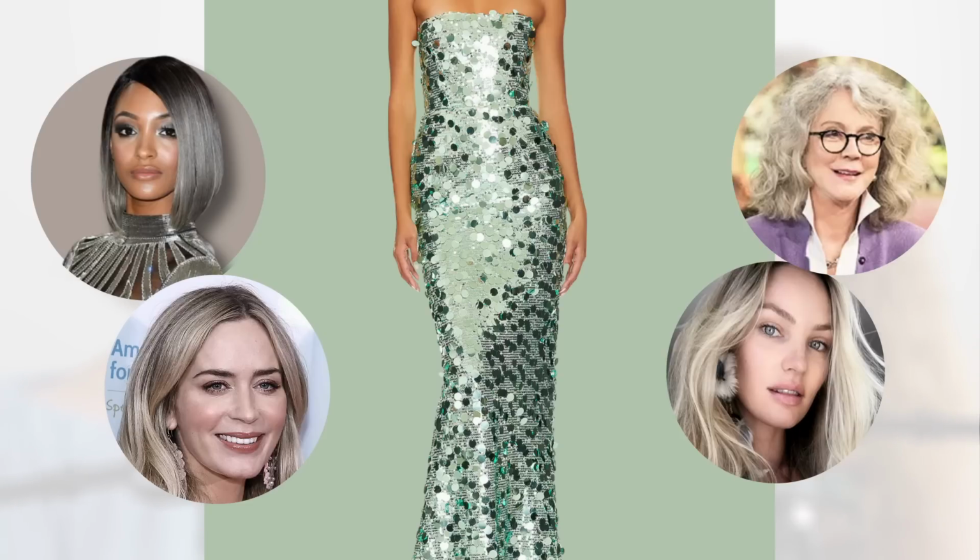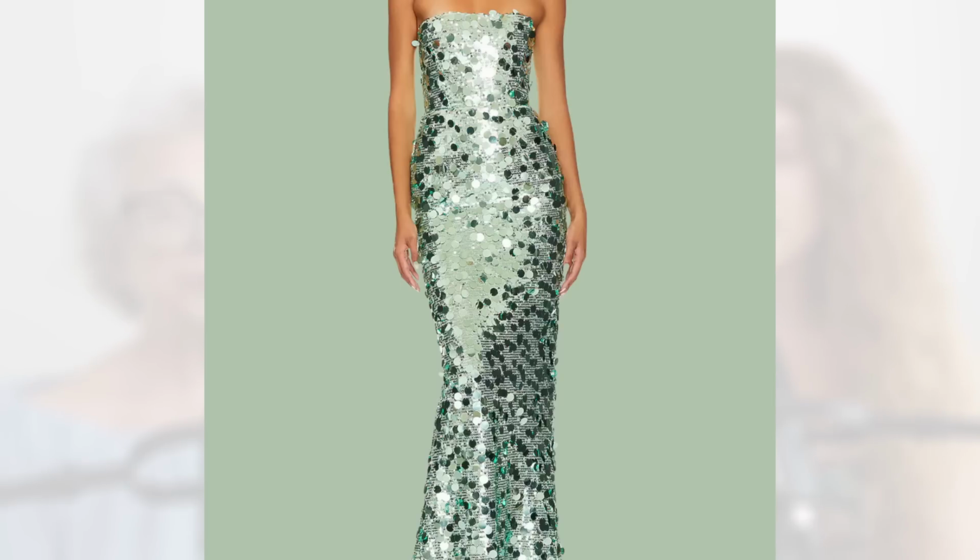And a lot of this has to do with the texture of this dress as well, because it's reflecting back the light, so it's giving it almost a softer appearance, which is really unique. It almost doesn't even look green, but I can see the hints of it, but it's reflecting so much light.